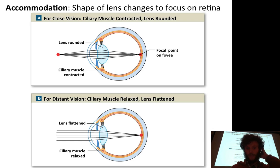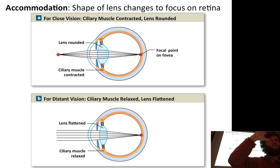So what's important here is that for close vision, the ciliary muscle is contracted. That muscle is contracted when you're looking at things close up, and the lens is rounded. The ciliary muscle is not pulling on the lens. In fact, it is relieving tension on the lens by putting a little bit of tension on the sclera and bringing that outer fibrous tunic, that opening of the eye, a little bit rounder, relieving tension on the suspensory ligaments and letting that lens balloon out to where it would like to be if there were no tension on it.